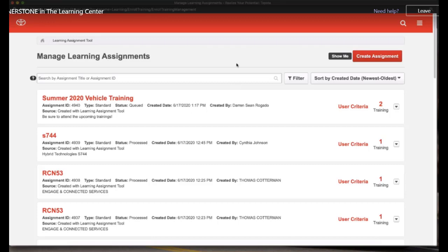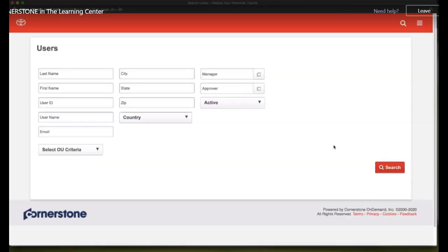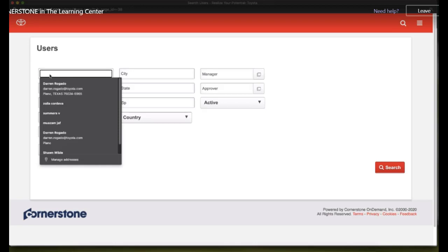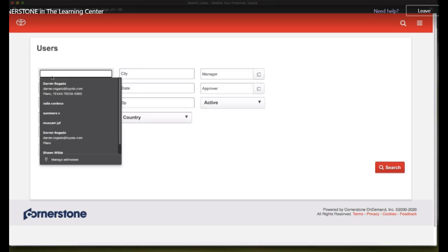So in order to do that, you're going to go back up to your main menu or your stack or hamburger, whatever you want to call it. You're going to go under admin. If it's not already open, you're going to click on admin, and then go under the users function here on the screen. You're going to click on it. Then what'll come up is a number of search boxes. Search for your person by name, or if you have their SPIN, you can enter it on here as well.